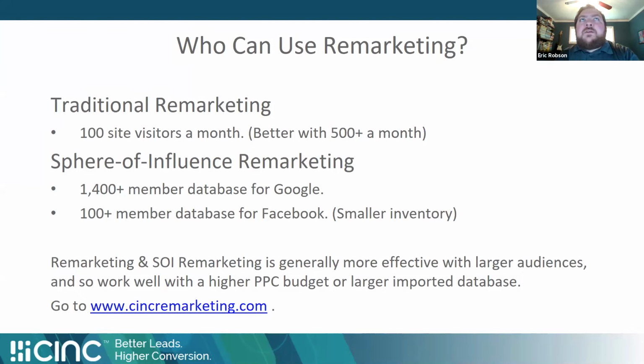So for example, if somebody in your database had a phone that they were using to browse your CINC site, or even if they're not, but they were located in Chicago, when Google matches this information, it has this unique browser ID attached to this phone, and it knows that device may not always be in Chicago. So if we include a targeting radius around Chicago, it says, oh, this person doesn't have any location data, so it excludes them from being able to serve the ads, if that makes sense.